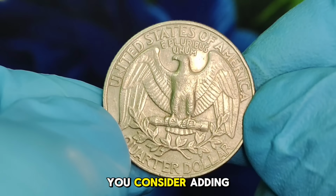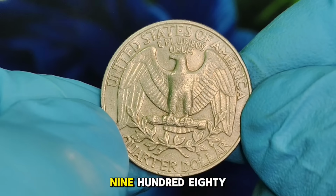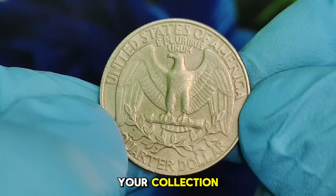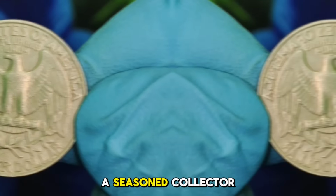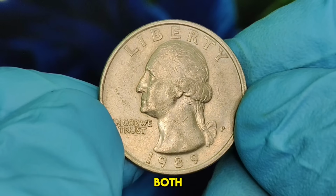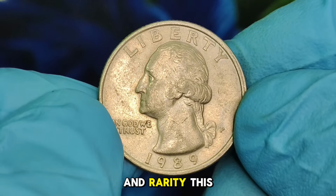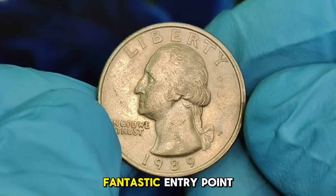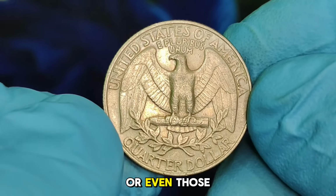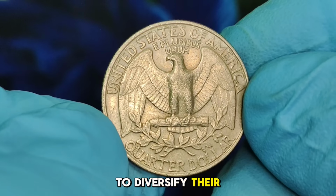Now, why should you consider adding the 1989 Washington quarter with the P mint mark to your collection? Well, if you're a seasoned collector, you'll understand the appeal of owning coins that represent both historical value and rarity. This quarter is a fantastic entry point for those starting a collection of modern US coins, or even those who are looking to diversify their investments.